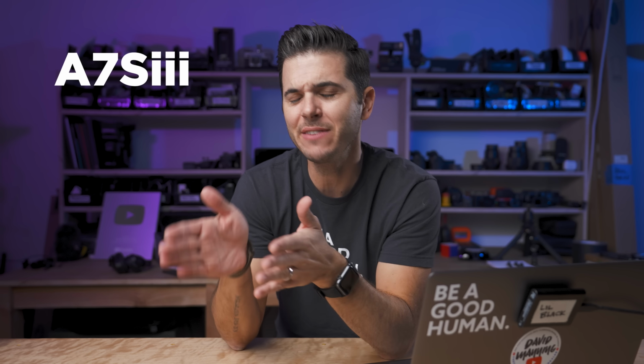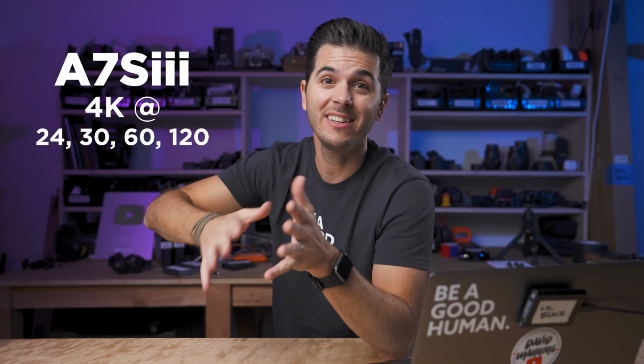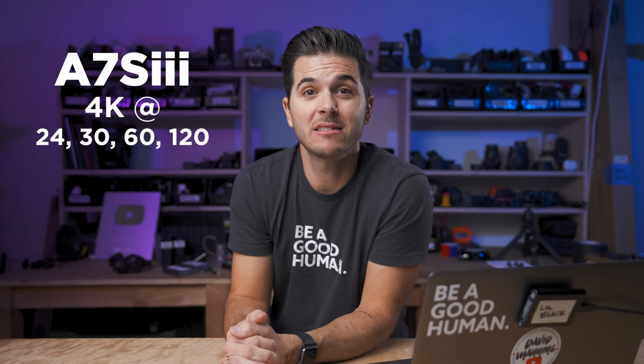This is where we're starting to see our first big differences between the two. The A7S III can do 4K at 24, 30, 60, 120 frames a second, 422 10-bit. It's a beast. It's a video beast.